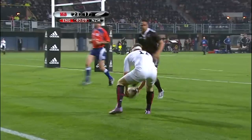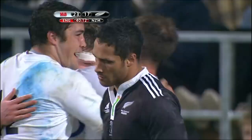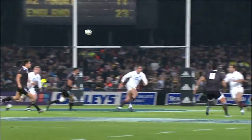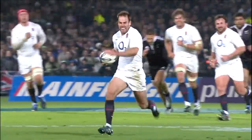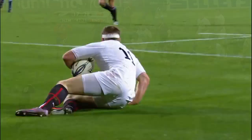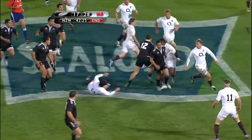Nicely read by Hodgson, and that is a real blow on half-time struck by England. Hodgson just decides he's going to come up. Look at the Māori players that were on the outside. So the opportunity was there. The best thing about it, when I initially saw it, was that it was Charlie Hodgson. He's not renowned for his speed. The problem for the Māori was the person who loomed up on his outside to support him is very quick in Ashton.